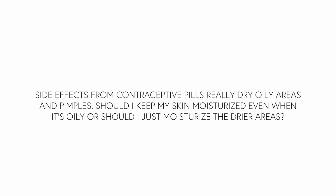Side effects from contraceptive pills: really dry and oily areas and pimples. Should I keep my skin moisturized even when it's oily, or should I just moisturize the drier areas? It's really important that you use products which decrease sebum production. These are products, for example, which contain zinc, tea tree oil, kaolin clay, modified rice starch.